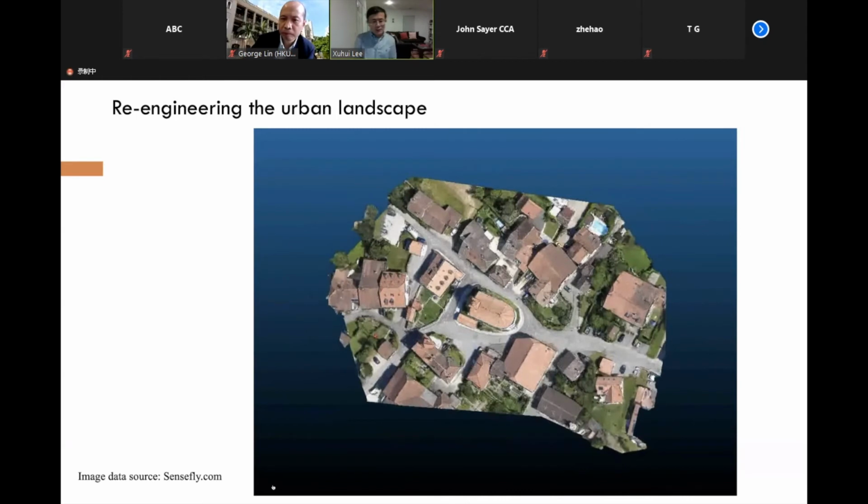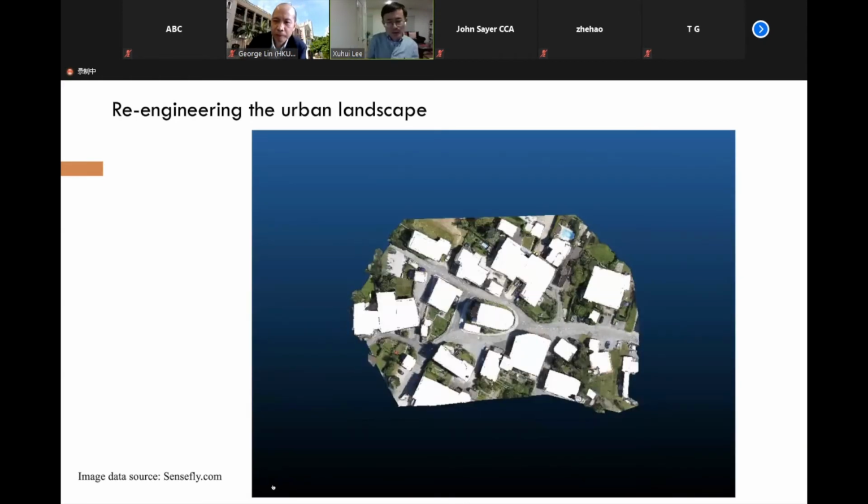Now I digitally retrofit the landscape, basically going into the digital file, identifying roof pixels, and converting roof pixels to have a high albedo value of 0.88. And this is what the landscape looks like.